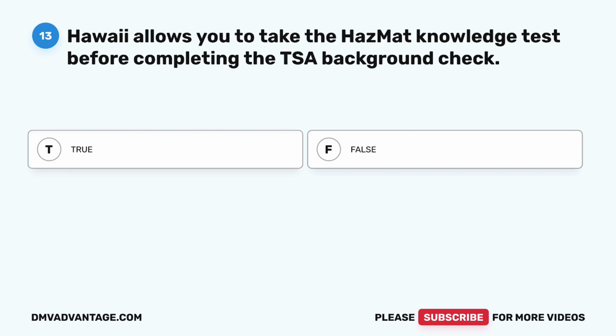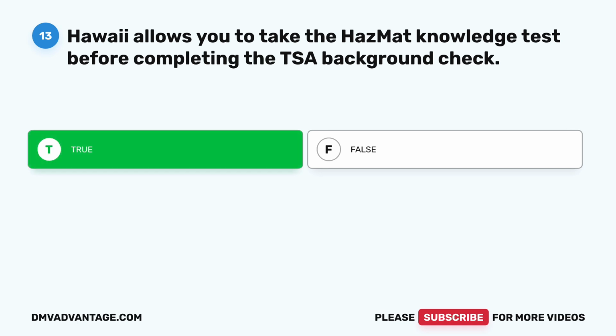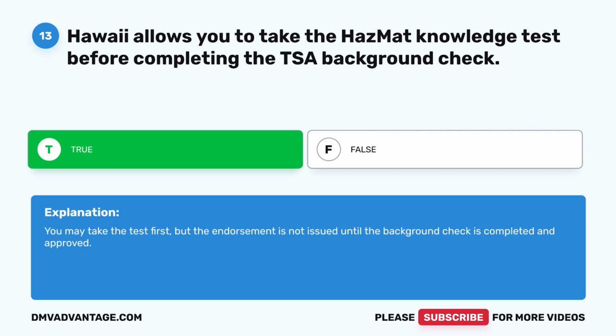Question 13. Hawaii allows you to take the hazmat knowledge test before completing the TSA background check. True or false? True. You may take the test first, but the endorsement is not issued until the background check is completed and approved.